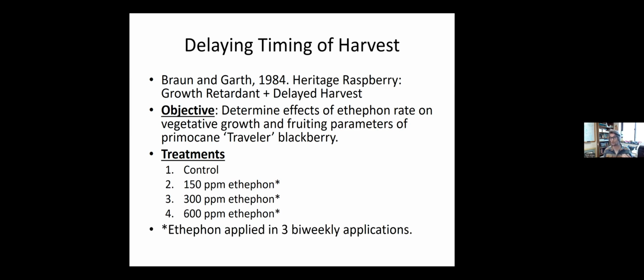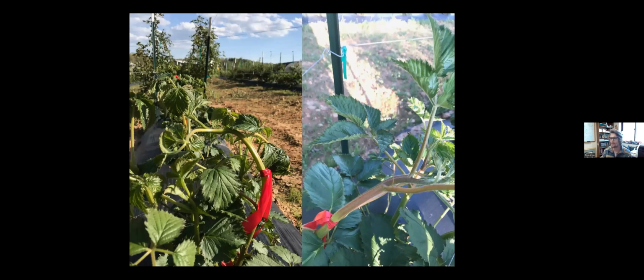And the original plan was to apply that in 3 applications every other week. After our first application, we found out very quickly that this area was not worth conducting further research on. We observed pretty severe twisting and curling of plant stems. This is referred to as epinasty. And as you can see on the image on the right, a lot of that tissue would kind of lignify and harden. And those canes would basically sit in that kind of curled up fetal position for the bulk of the season, and they didn't throw any flowers or fruit.